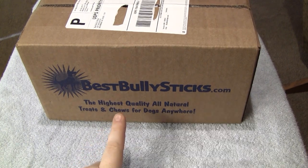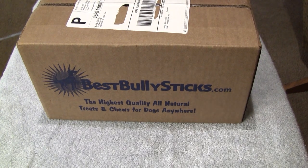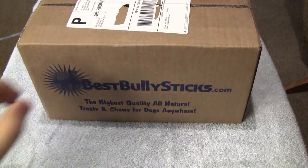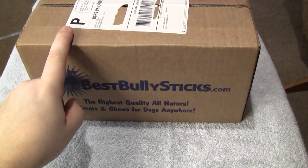In this box is one jumbo elk antler. Elk antlers are more expensive than deer antlers, but they are harder and last longer. These are non-processed, harvested straight off of the ground when they're shed, and packed up and shipped. There's one deer antler in here and one elk antler.